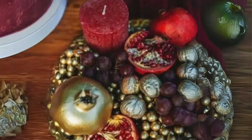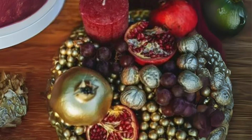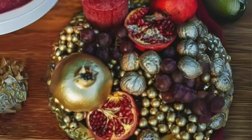Gilded pomegranate centerpiece. Create a beautiful fall centerpiece using gilded pomegranates, berries, and nuts, paired with a bold red candle. This combination adds a refined and luxurious touch to your table.